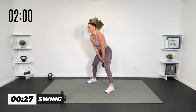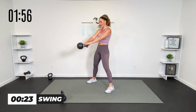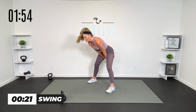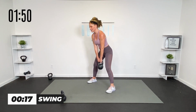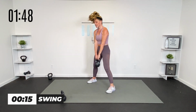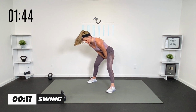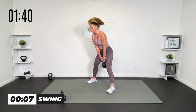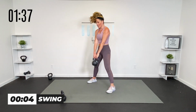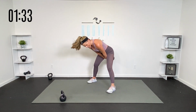So we love the swing because you get strength, you get mobility, you get power, you get HIIT, you get it all. Sometimes people say, what's your favorite exercise? And that's like the hardest question in the world for me. But if I had to pick, it might be a kettlebell swing. Power through. Yes, team, for 5. Push into those feet. 4, 3, 2, 1, and relax.